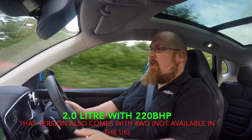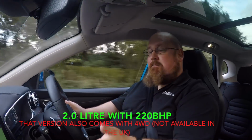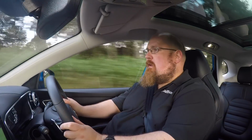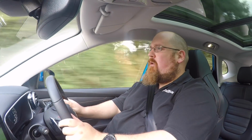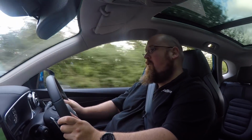Now, there is a 2-litre turbocharged petrol that's available in China. At the moment, that's not coming to the UK, but again, if they see the HS perform well, they might bring it in. There's also a rumour that they might add the 1-litre turbocharged 3-cylinder unit to the range with 111 brake horsepower. Personally, I think that might feel a little bit underpowered unless they could get a little bit of extra brake horsepower out of the engine. But overall, this 1.5 is a perfect fit for it, and I do really like it with the DCT.